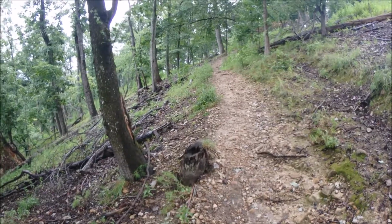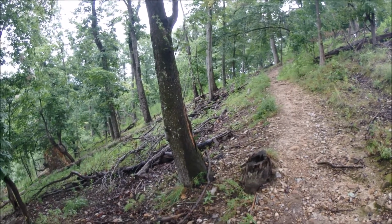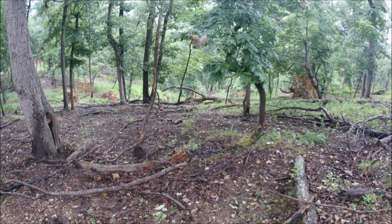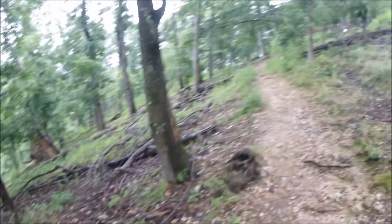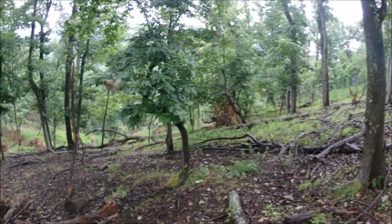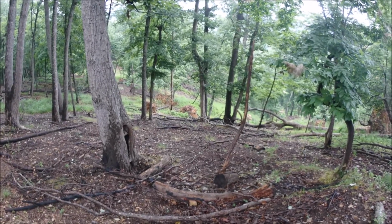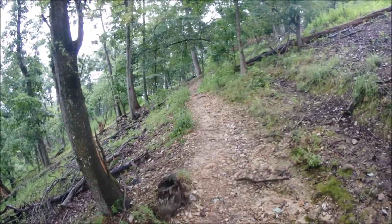I don't know if the camera's doing this justice or not, but if you look right there to the left of the screen, you'll see how the trail slopes off and just goes down there in the valley. And man, if you slip off this trail and you fall, you're going to go tumbling. You're not going to stop rolling until you hit the bottom down there. It's pretty steep. All right, let's press on.